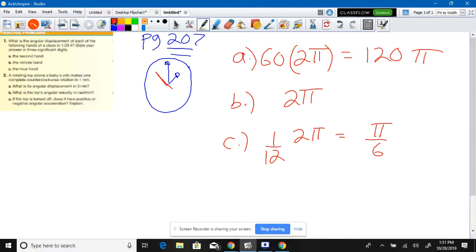So you have 12 numbers. The hour hand only moves one of them per hour. That's 1/12 times a rotation, 2 pi. 1/12 of 2 pi is pi sixth. All right, you need me to do that again there, Indigo? B is just 2 pi because the minute hand in an hour goes how many rotations? Just one. So it goes around one rotation, just a 2 pi.